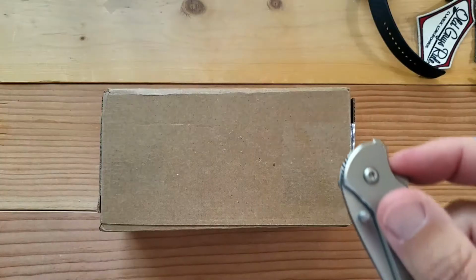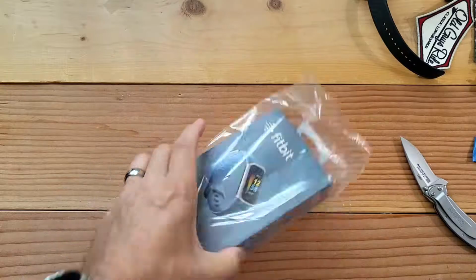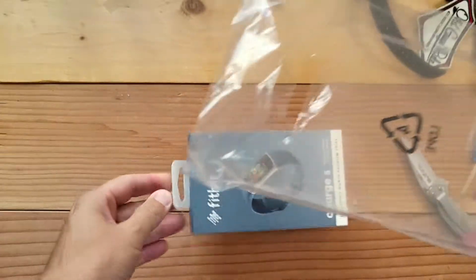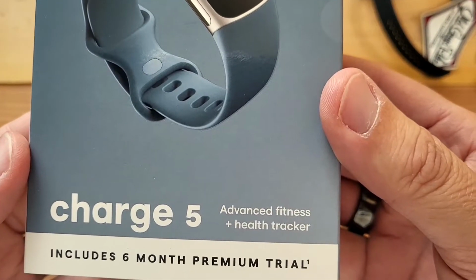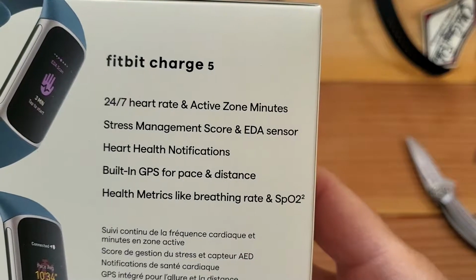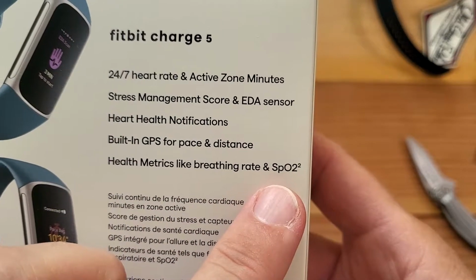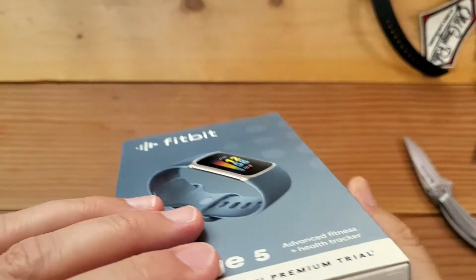And so do longboards. Here goes nothing. Oh yeah, Charge 5. Nice little sanitary envelope there. Recyclable. Thanks, Fitbit. We have the Charge 5 Advanced Fitness and Health Tracker. Includes a 6-month premium trial. Nice. That saves you $60. So we have the premium stainless steel case. Nice. 24-hour heart rate, etc. Built-in GPS. Very nice. Color screen, SpO2. Stress. So very similar to the Fitbit Sense that I reviewed last fall.